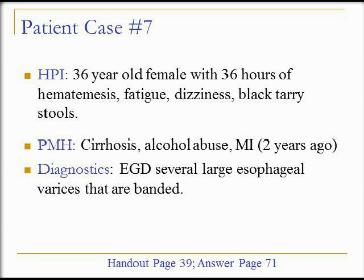Okay. All right, keeping it within the realm of the liver, we're going to move on to patient case number 7. So this would be a patient who would come in with another complication of liver disease, which is upper gastrointestinal bleeding. The patient has a history of cirrhosis, alcohol abuse, and MI. And in this case, the patient undergoes endoscopy, and you can see there's several large esophageal varices, and the patient undergoes esophageal variceal band ligation, which is one of the more popular procedures now for acutely taking care of gastrointestinal bleeding.